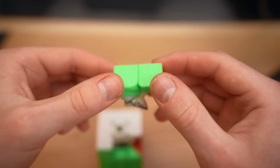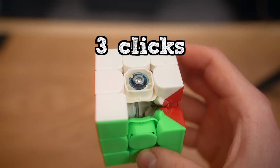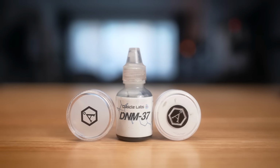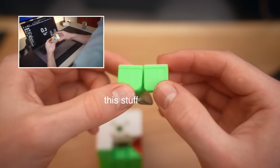It has traditional corner edge magnets, which are pretty strong, and a normal dual adjustment system, which he has set to 3 glitch, which is fairly fast. This cube comes equipped with the same loops as MATTY'S cube, which means the Angstrom duo with DNM37, but also Lubical Black Core loop, which is a very unique loop which should make the cube even faster.